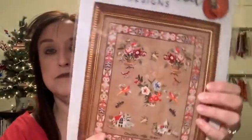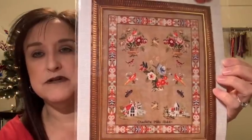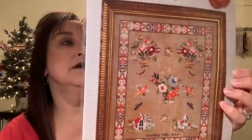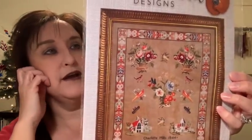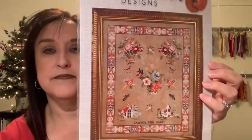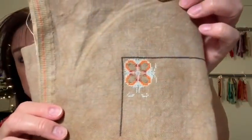The last bit of progress, actually it's a new start, which I thought about not even showing because I really didn't stitch that much on it. It is the Fox and the Rabbit Designs Charlotte Mills. So that got started this week. Isn't that beautiful? This is on Ale. Now this is the real Ale. 40 count Ale by Picture This Plus. And not much progress at all. That's it. The floss is beautiful.